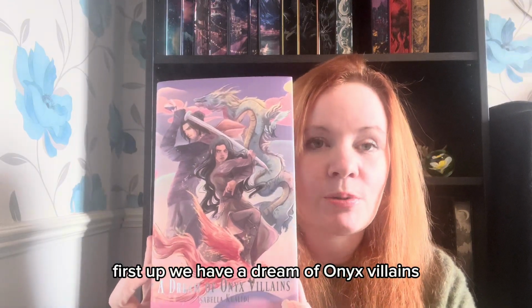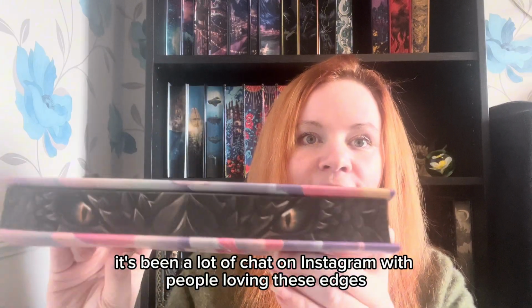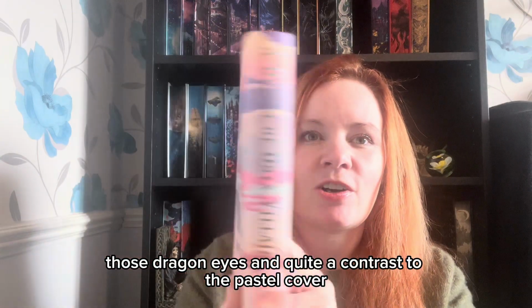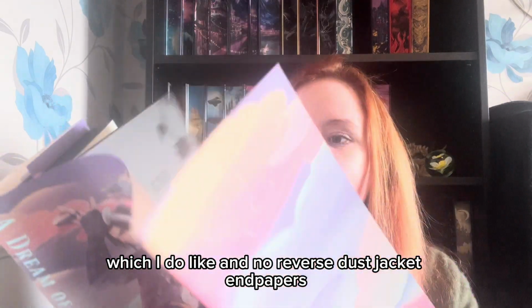First up we have A Dream of Onyx Villains. This is the Butterfly Book Club box from May. There's been a lot of chat on Instagram with people loving these edges. They are spectacular, those dragon eyes. Quite a contrast to the pastel cover, which I do like.